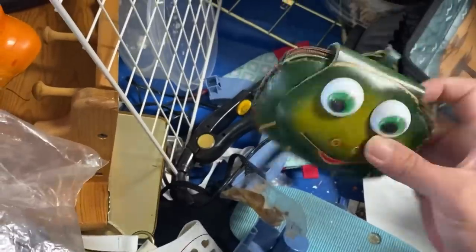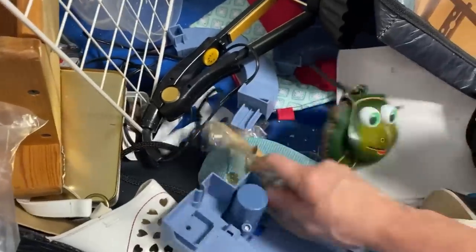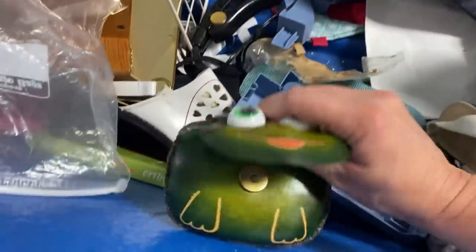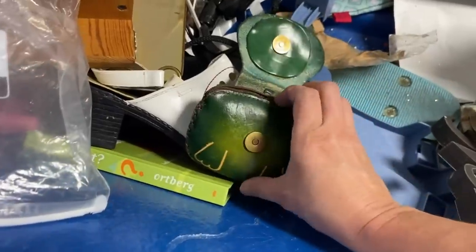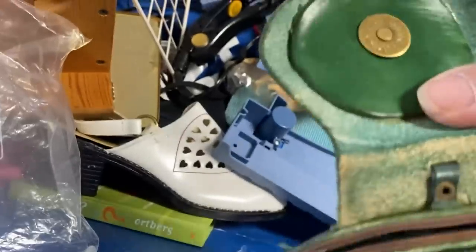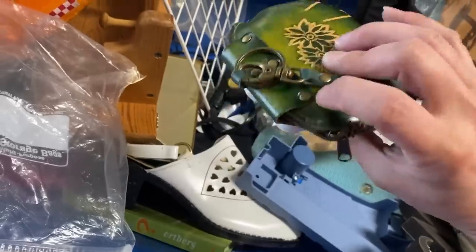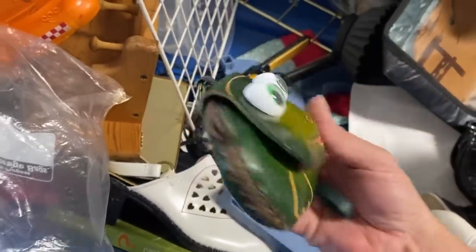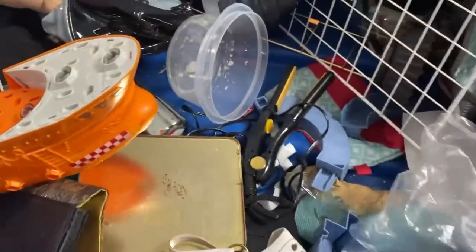What's that? Oh my gosh, that is a little leather coin purse. That is like the coolest thing ever. It's a little leather coin purse. It's made out of leather. I love, love, love this. That is so adorable. That makes me happy.